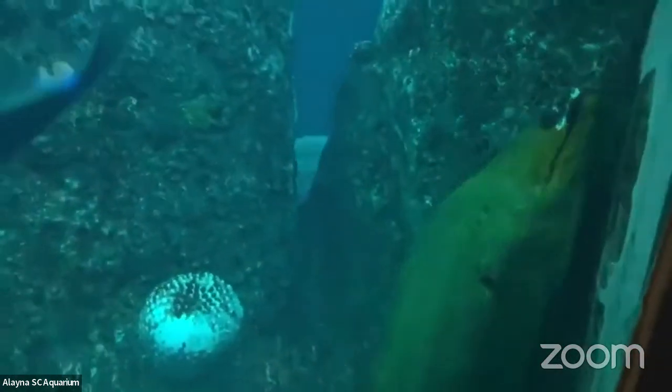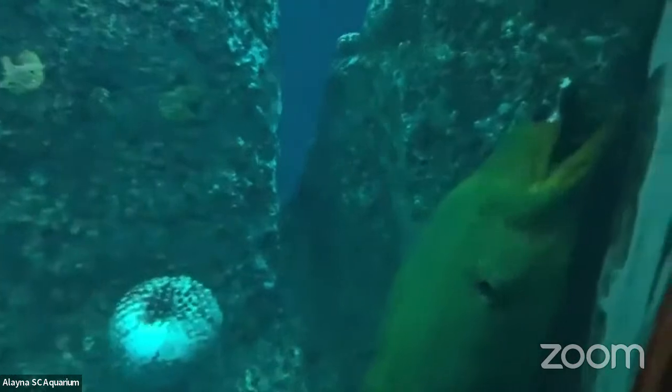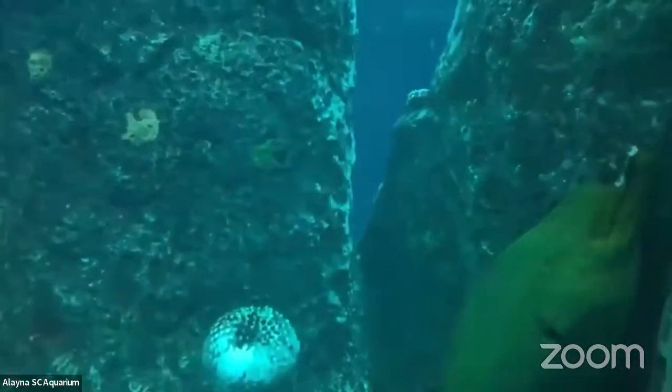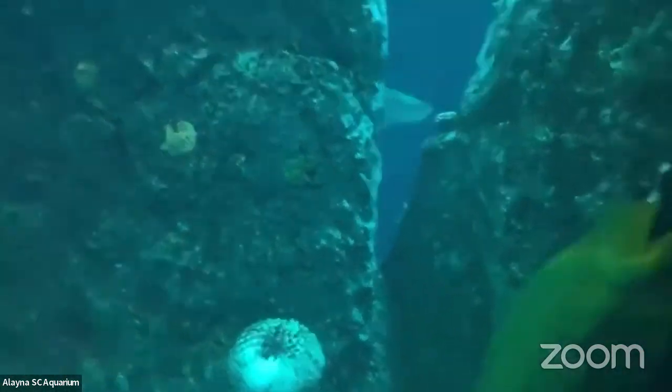But since she was raised in human care her entire life, she doesn't have the instincts that she needs to survive in the wild. And that means she has no natural fear of sharks whatsoever. And she actually likes to steal food from the sharks almost all the time.